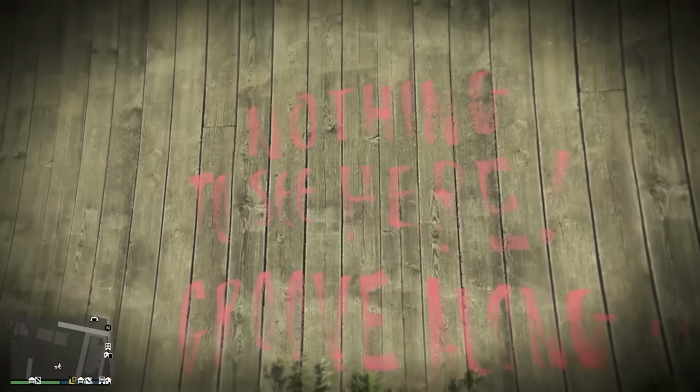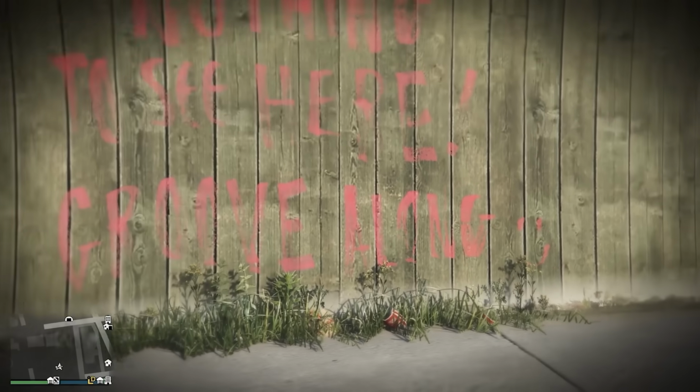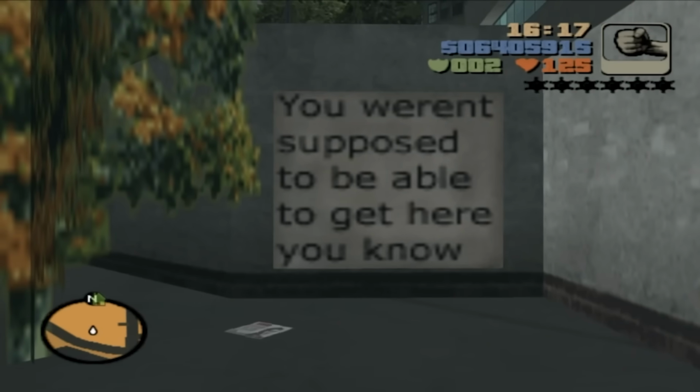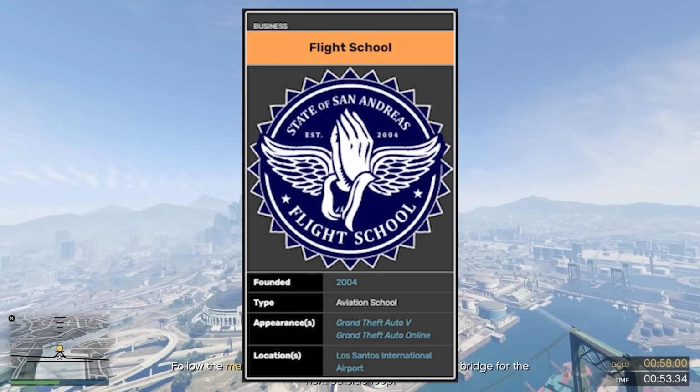On the right side of the Del Perro Pier, there's a piece of graffiti that says "Nothing to see here, groove along," with a little smiley face next to it, which is a throwback to a similar sign in GTA 3. The San Andreas Flight School was established in 2004, which is another throwback to San Andreas' release year. That's pretty neat.